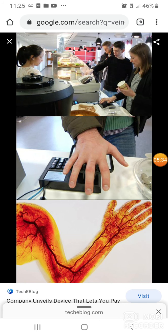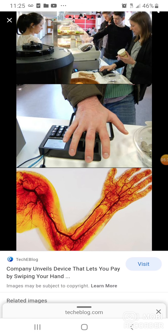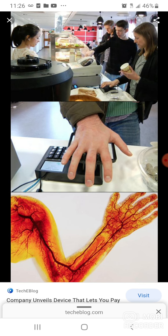Example. Here's an example on Google Images. From Tech E-Blog, it says company unveils device that lets you pay by swiping your hand. See that? See how the veins look illuminated in this particular image here? It's priming people to get ready for the chip. That's obvious.